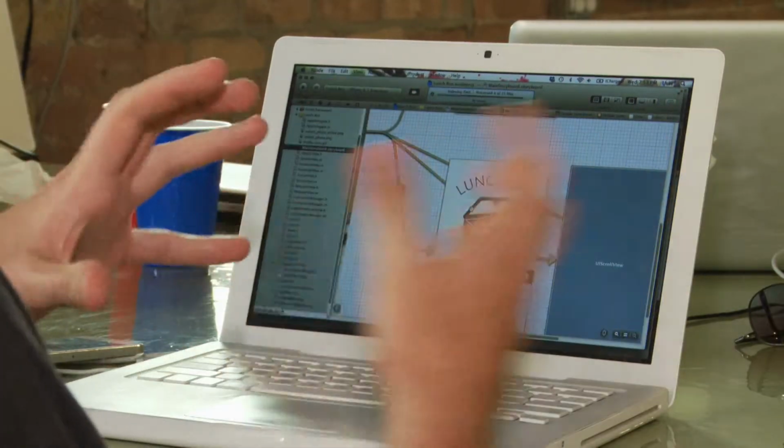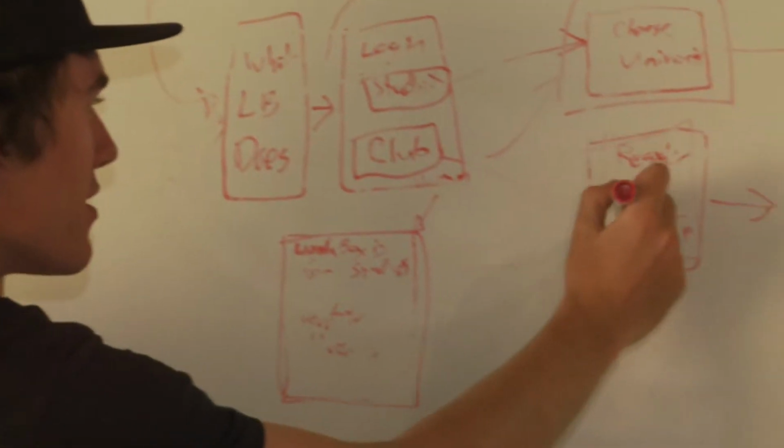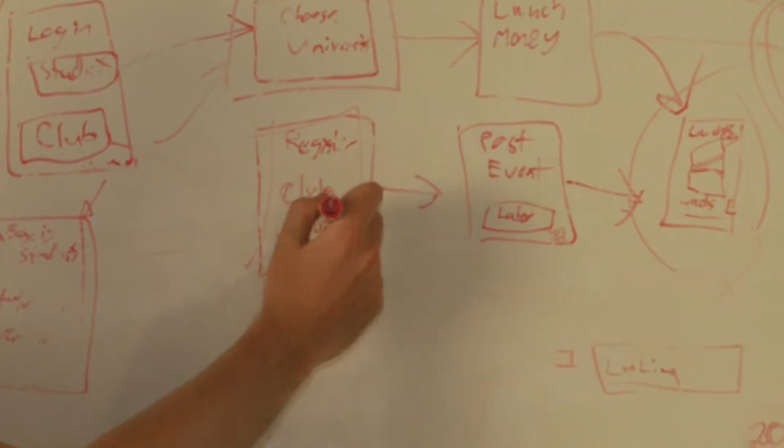Roberts programmed the app over a weekend and made it available for download. The two began to put out the word on campus, but quickly realized one obstacle they would have to overcome. It was tough at first finding events, because we had the whole chicken and the egg. If there's no events, no students want to use the app. And if there's no students using the app, the clubs don't really see the use of advertising their events through it.